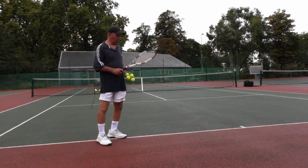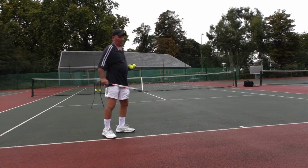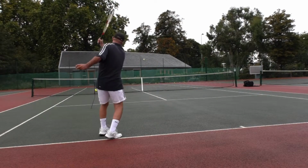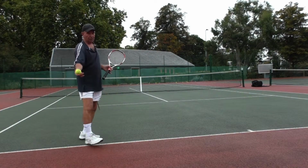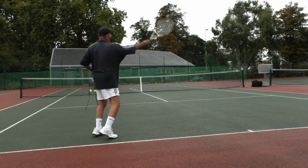With the lasso shot, the ball is hit on the rise. With the extreme western grip, the shot is hit flat with a modicum of topspin. It is a penetrative shot used a lot by Nadal. Let's look at the heavily dipping ball after the bounce again. You'll see that there is a pronounced turn of the racket on the ball.